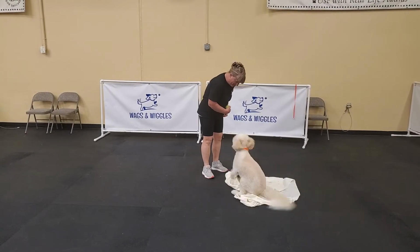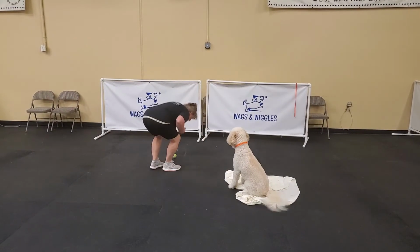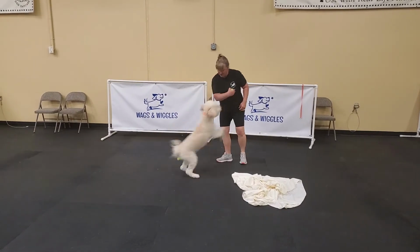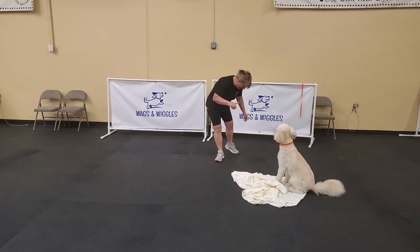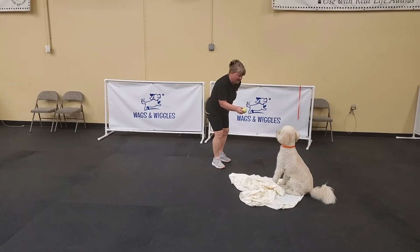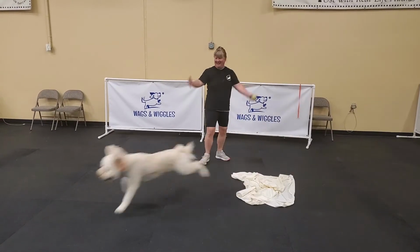Here we are at the genius level, which is switching out the treat for a toy. We start with treats because it's not going to bother the dog too much if a treat bonks off their head, but if a toy bonks off their head, that might scare them into not wanting to play the game anymore. So we do this last with toys.